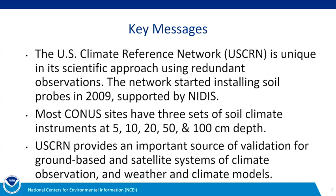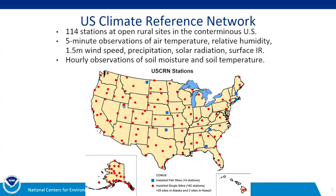And one of the key things that USCRN does is produce really scientific quality data so that people can use it to validate both ground-based systems and satellite systems, and also weather and climate models. And this is the network. It's a coarse, sparse network, 114 stations in the CONUS. We do have now 25 stations in Alaska, still putting some in there. But I'm going to talk today mostly about our CONUS stations.